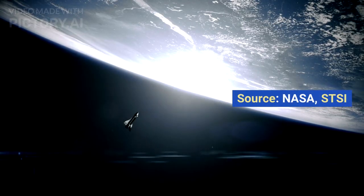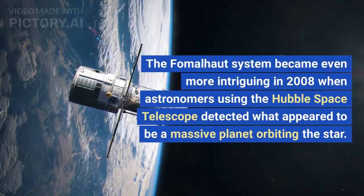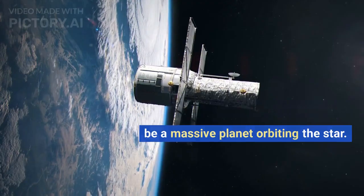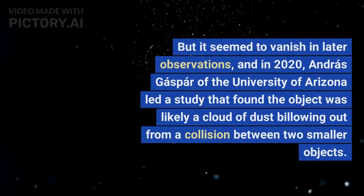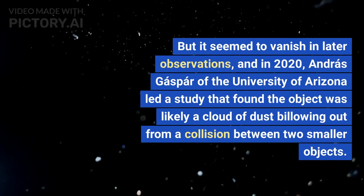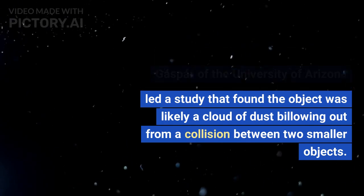The Fomalhaut system became even more intriguing in 2008 when astronomers using the Hubble Space Telescope detected what appeared to be a massive planet orbiting the star. Fomalhaut B was the first exoplanet directly observed in visible light. But it seemed to vanish in later observations, and in 2020, András Gáspár of the University of Arizona led a study that found the object was likely a cloud of dust billowing out from a collision between two smaller objects.